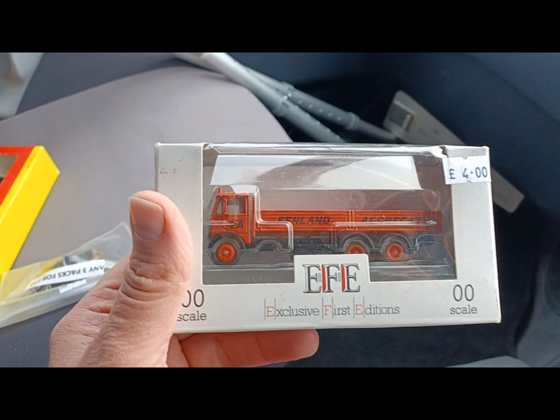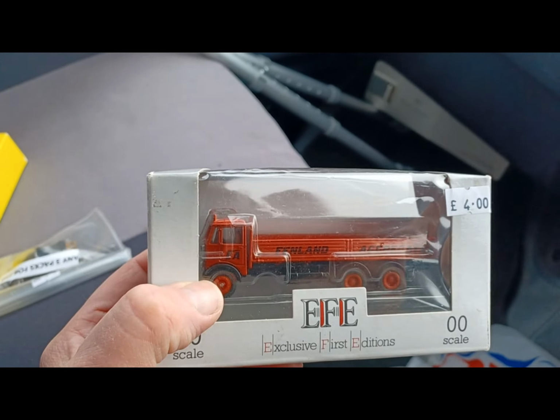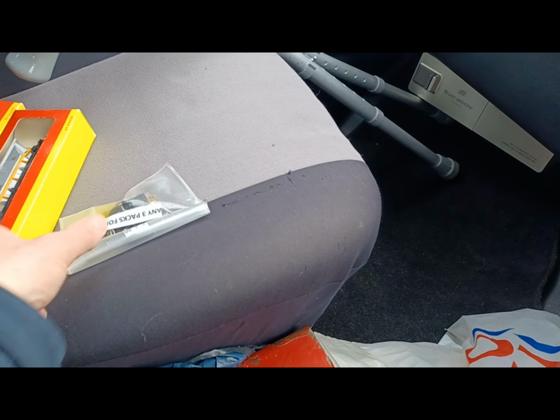Another little Fenland truck, so I thought that was appropriate. Seems we're out in the fens, even though it's a little bit new for the period I'll be doing in the steam era, but there you are. The real one prevails. I bought it because I like it.